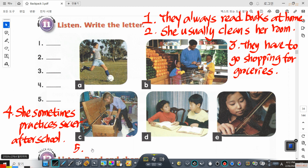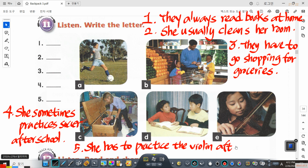And number five, she has to practice the violin after school.